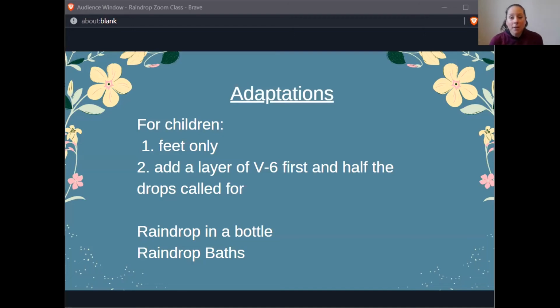And then raindrop baths is where you just mix those oils into Epsom salts. So you can pre-mix them. That's what I like to do, pre-mix a big batch of raindrop bath salts using just plain unscented Epsom salts. And then again, just like the raindrop in a bottle, depending on how big of a batch of Epsom salts I'm making, maybe 10 drops of each oil and 20 of Valor. White Angelica is an oil that's not required with raindrop, but is also very beneficial and can be used in conjunction. So sometimes I throw White Angelica in there as well.